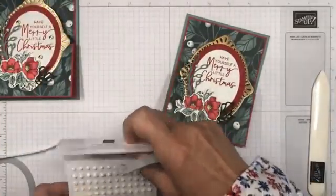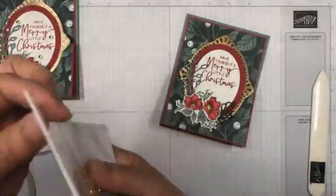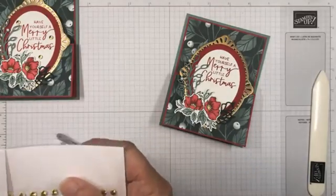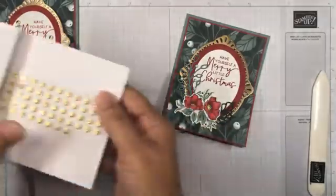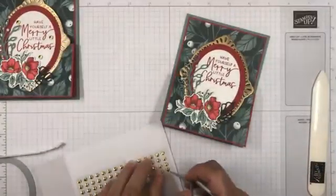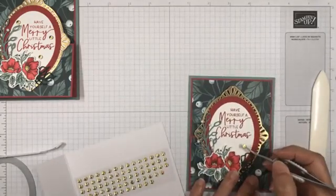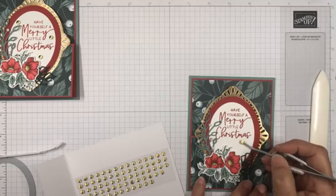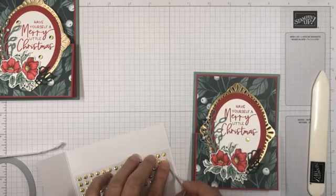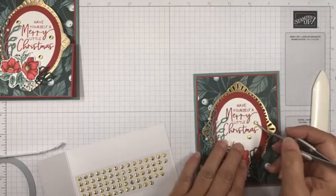That's good. And of course, I had to use these gorgeous, beautiful gold swirls to accent my sentiment. See, these are just so pretty, so shiny, and the little swirls are just gorgeous. So how am I going to put them? This sentiment came out a little bit different than the last one, so I'm going to focus on the sentiment for these swirls. Put one right here. Put one over here.